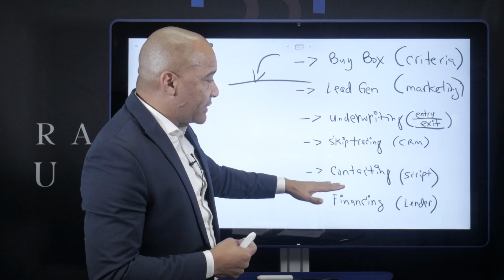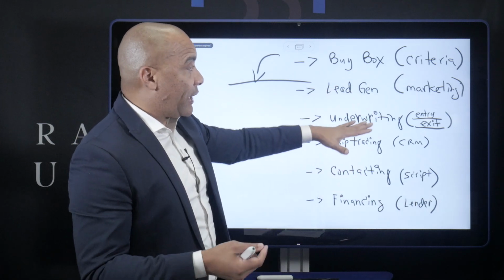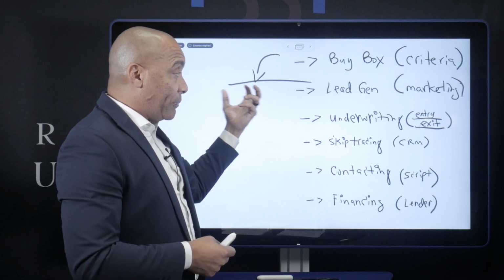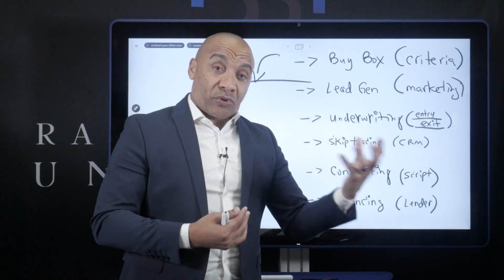The fifth key is contacting. Now that you've skip traced, you've conducted a preliminary underwriting, you've generated the lead because you have the address, you know what your buy box is, and you've put it into this platform, you should have a script. There should be some formal script that you have.